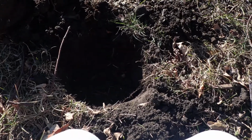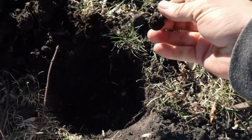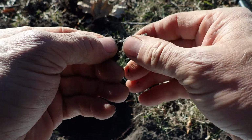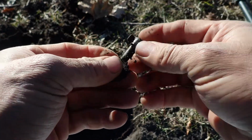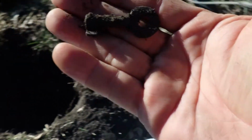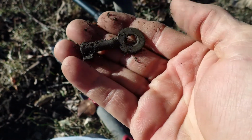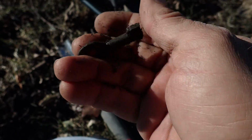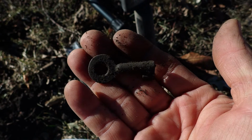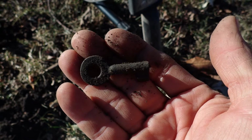Okay, people, wheaty signal. Really deep, like 8 inches, but it wasn't a wheaty. It was a beautiful skeleton key. Look at this beauty. Oh my goodness. This is an amazing, beautiful skeleton key. Wow. It's all there. There's no part missing. Ooh, very nice skeleton key.